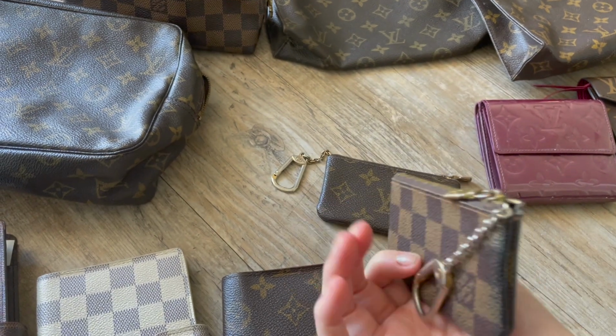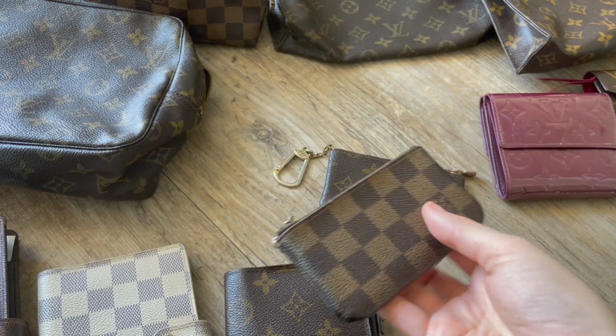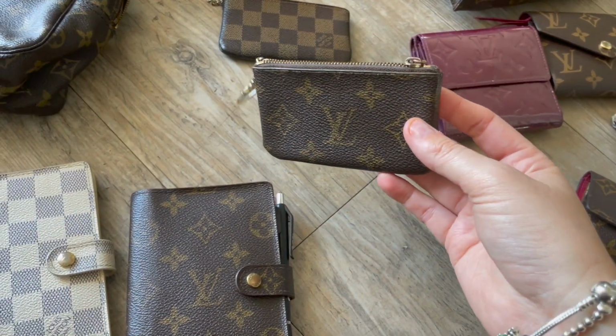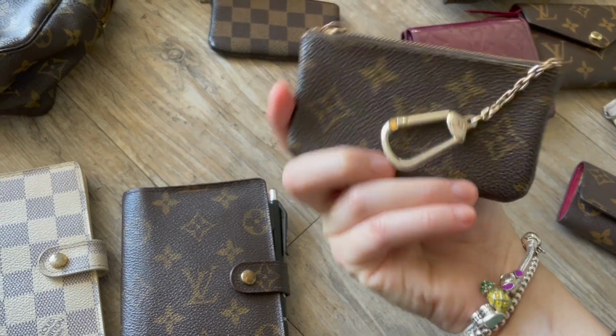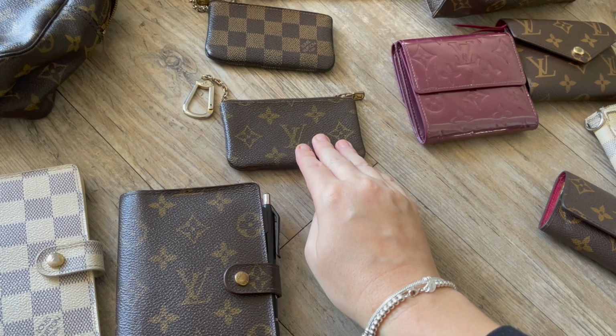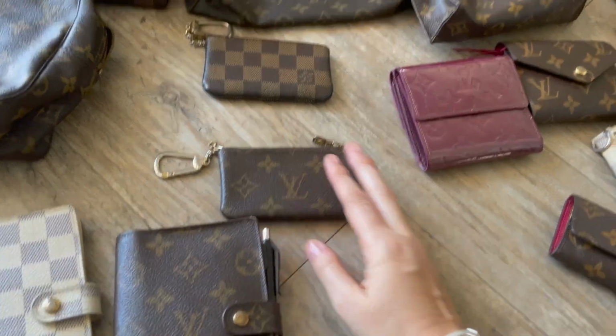So it stays there. It has a key thing. I could attach my keys to it, but I use this for those kinds of cards and it stays in the car. I recently got this one and I've attached it to my Neverfull and I love it. I love these key clays. They're great. I could put lipstick in it, coins. They're pretty sturdy. They last a long time, if not forever.